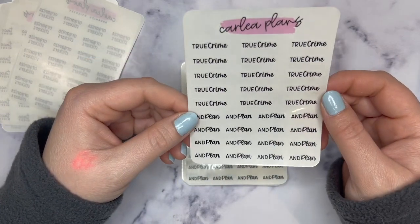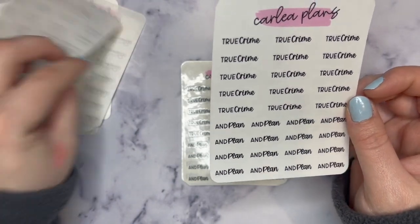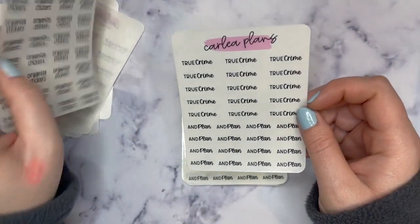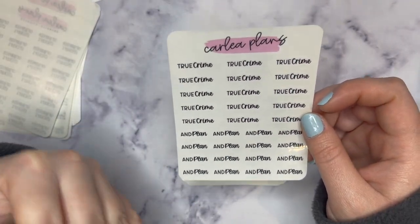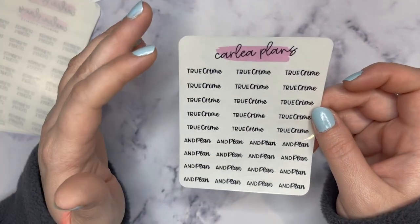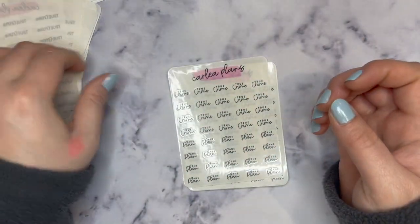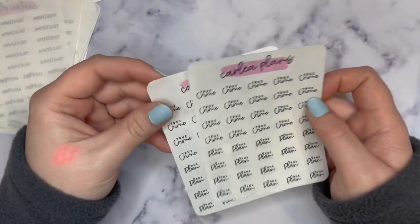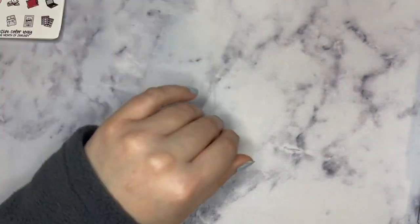True crime and plan. I think this was a custom. Because I think normally she'll write on the top. So I think this is the custom. I normally plan and listen to true crime. So true crime and plan. Love that. So there's two of those. And then I got it in this font as well. True crime and plan. More taco nights. And that's this. Such a cute, cute little order. Super excited. So that's from Carly Plans.